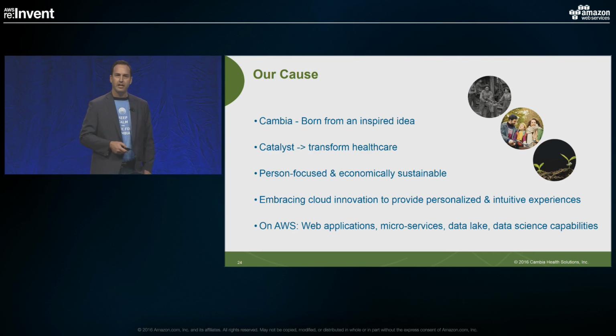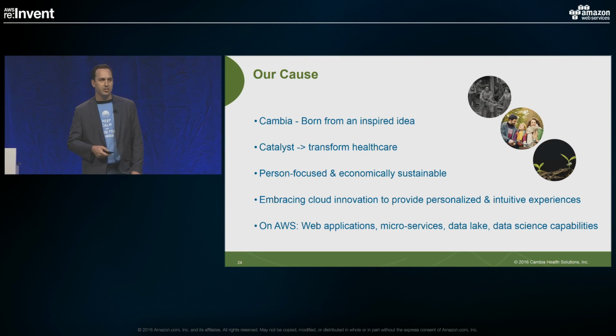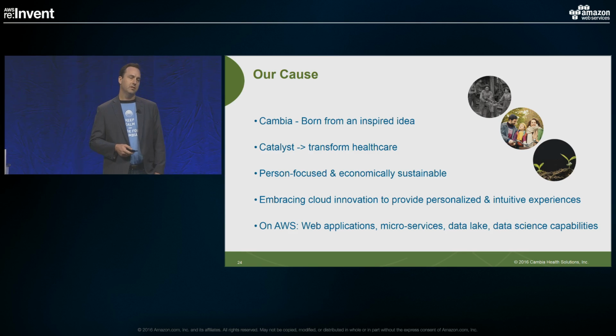We want to embrace cloud innovation, and to do so, we're building on AWS. We're providing people with tools to make smarter healthcare choices. We're providing medication effectiveness platforms, wellness rewards platforms, and just generally empowering people to shop for, and make smarter decisions about, the cost of their care and the quality of the care they receive.